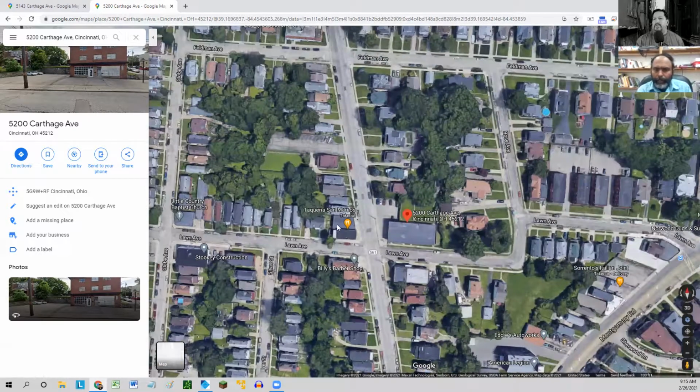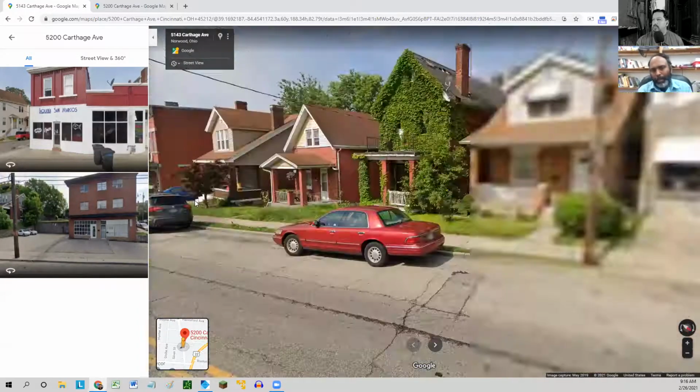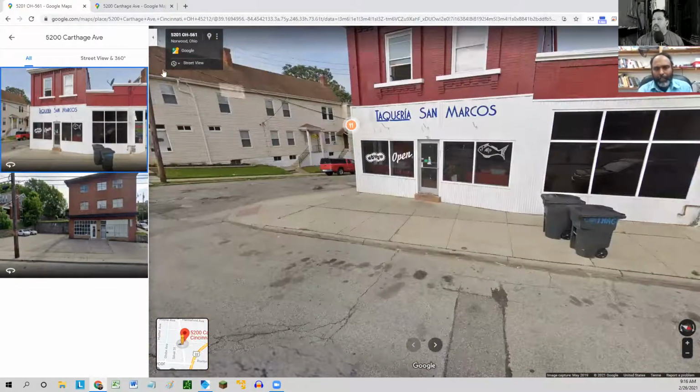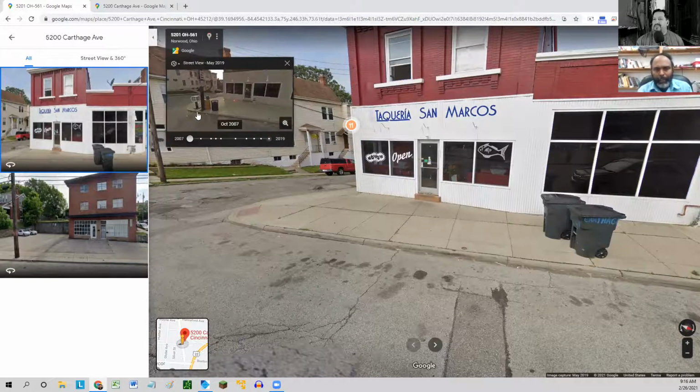How's the restaurant doing across the street? I haven't seen many people. I think it's a mom and pop restaurant, and maybe they're just surviving. I don't think they're making a lot of money. Let's see how long they've been there.